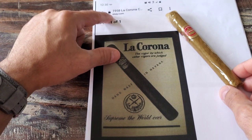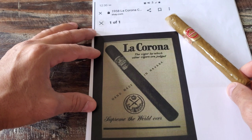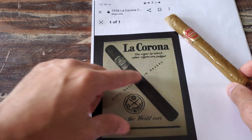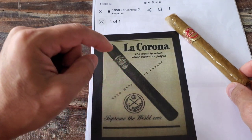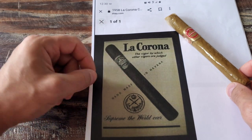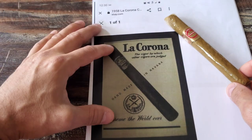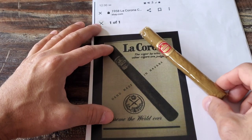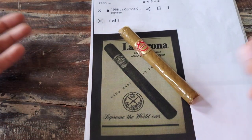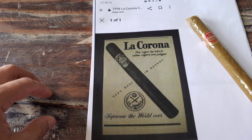So I'm thinking that whoever is selling this particular poster on eBay is probably incorrect about the 1958 date, because handmade in Havana would have meant that these cigars were being rolled in Havana, in the original Cuban factory, which, as we know, was closed down in 1930. So this cigar is from the 1950s, looks identical, as they should, but I doubt that this ad is from 1958. It's more than likely from the 1930s.